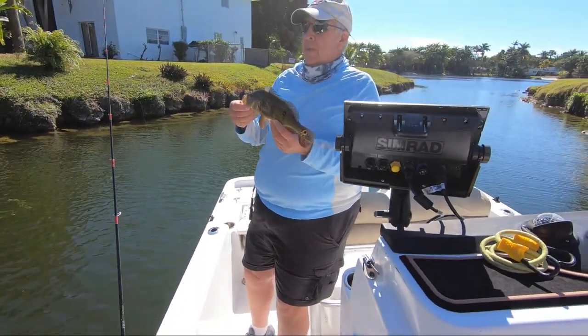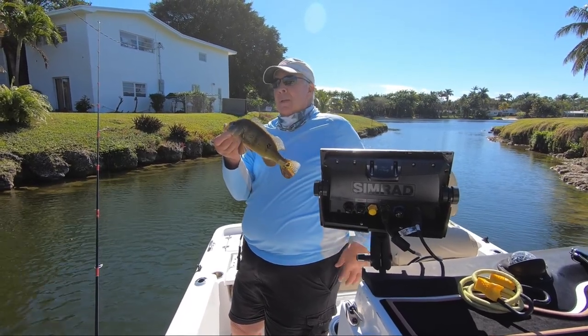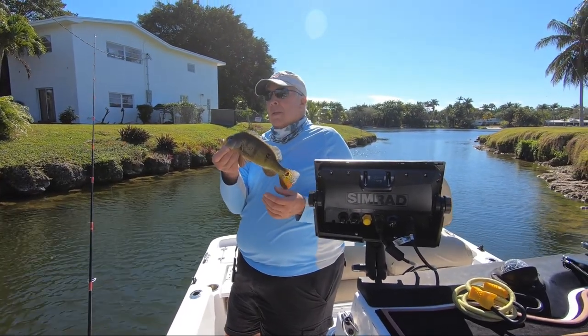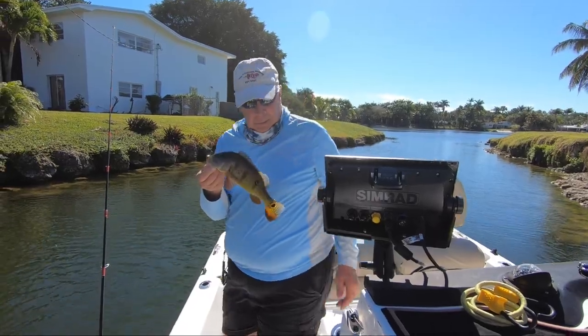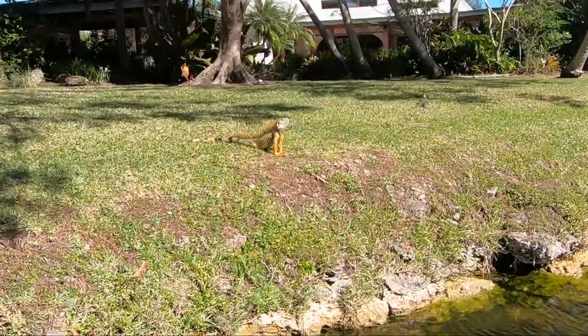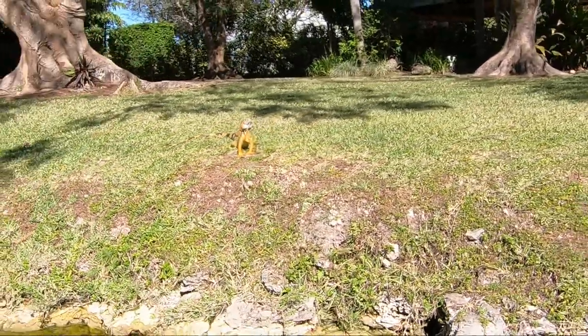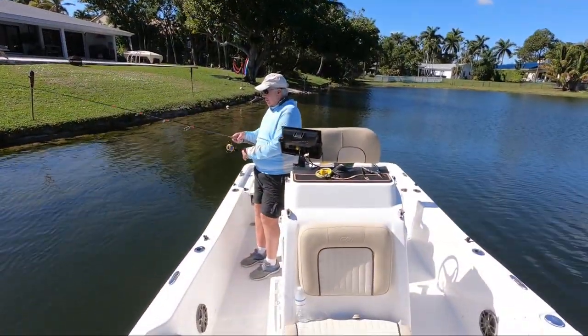Yeah, he's a little bigger than the last one. He's looking for a hump on the head. Is that what we want to see? Yeah, it's female. That's a female. All three of the ones we've caught are females. They swam so well. Yeah, they're good. There you go. He's doing all kinds of circles and stuff.